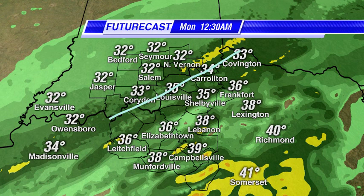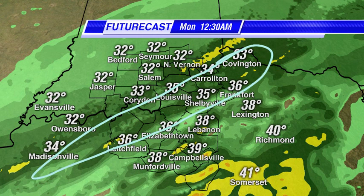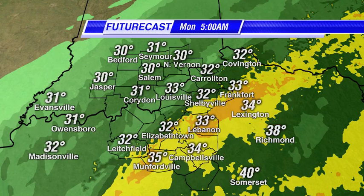but I can tell you that at this point at 12:30 in the morning, it's still picking up the mixture transition zone right across the Louisville area in northern Kentucky, and this is all snow all to the north. Notice, by the way, it said 35 at midnight. We're already 34, so it's off slightly.